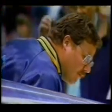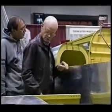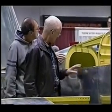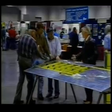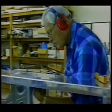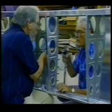Kit airplanes are a mixed bag. Depending on your perspective, you either get to build it or you gotta build it. It isn't easy. It takes time, dedication, and perseverance. But airplanes of all kinds have been completed by thousands of ordinary people.